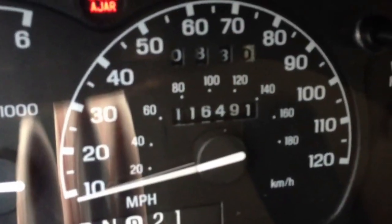Oh, I didn't even point out the best part of this thing. 116,491 true miles on this baby. So yeah, it's got low mileage. Okay, and here's your driver's door. And you can look and see underneath, no rust. Got a little spot right here, but the rest of the vehicle is actually in pretty decent shape.